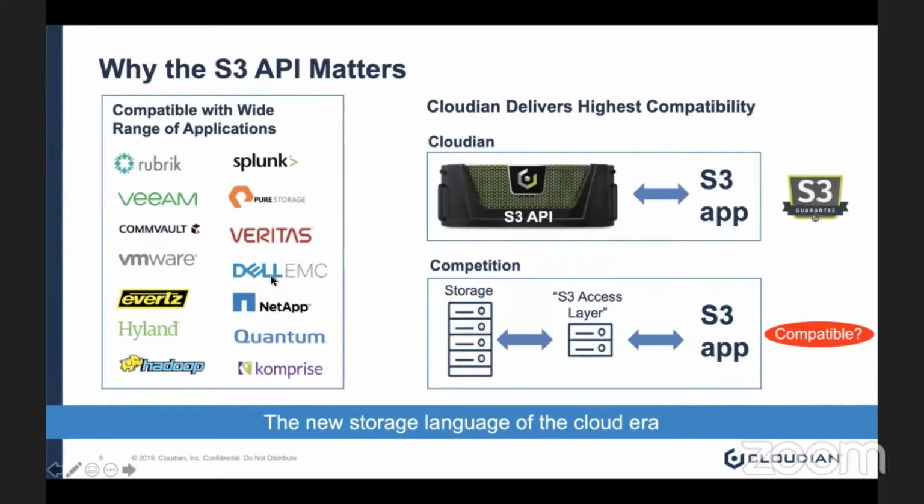So why is S3 so important? Because everybody in the industry is focusing on S3 and is S3 compatible now. If you look at Rubrik, Splunk, Pure Storage, they all have an S3 API that you can use. And Cloudian is at the moment the only one that is really 100% compatible to the S3 API, and we even give a guarantee. That's really the difference, where we also win a lot of business, because we're 100% the same, and that's the differentiation against the others in the market.